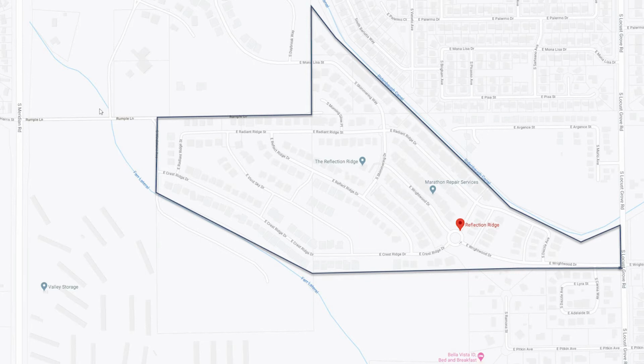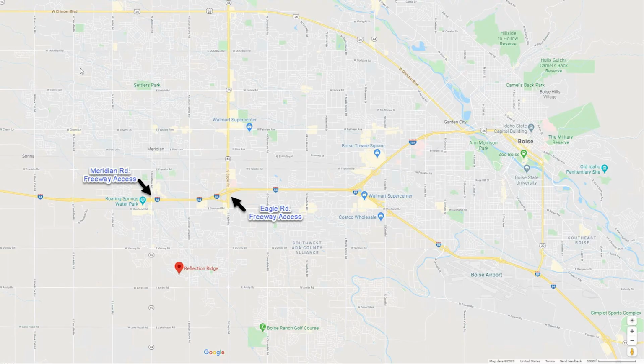Reflection Ridge is a 91-acre master planned community. The neighborhood has 252 homes. Those homes sit on lots that range from 0.13 acres to just over a half an acre at 0.52. The neighborhood has easy access to both the Eagle Road and Meridian Road exits off of US 84.